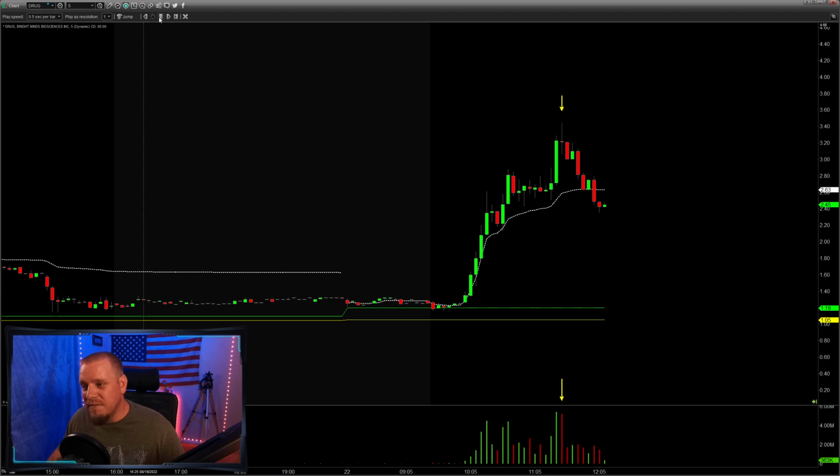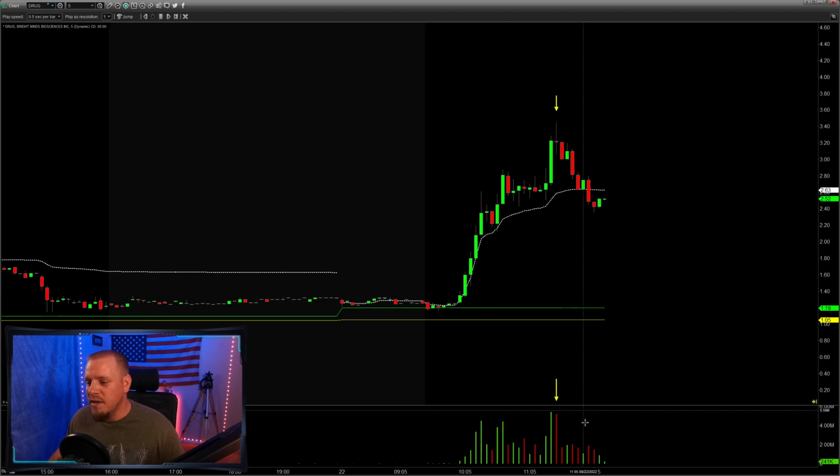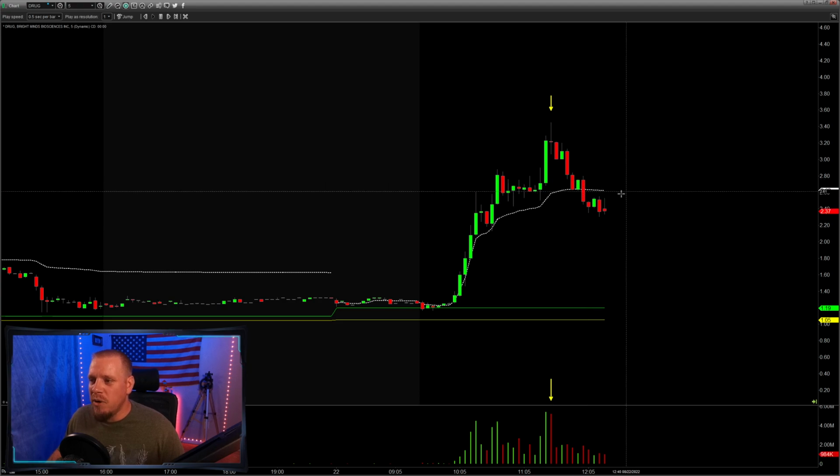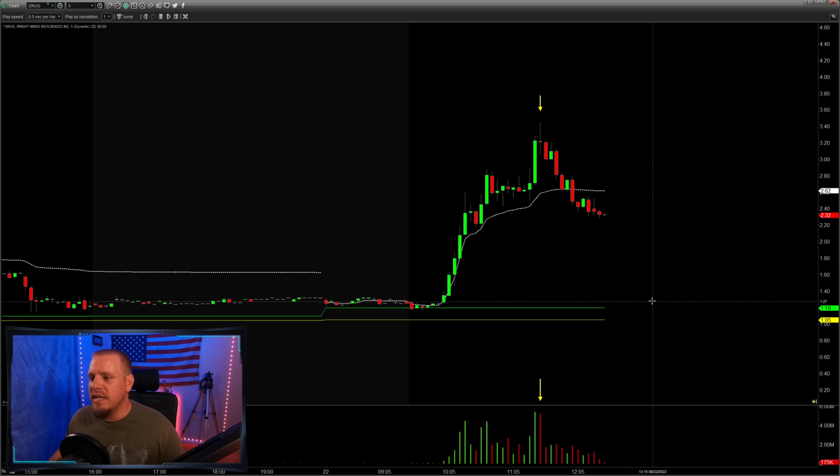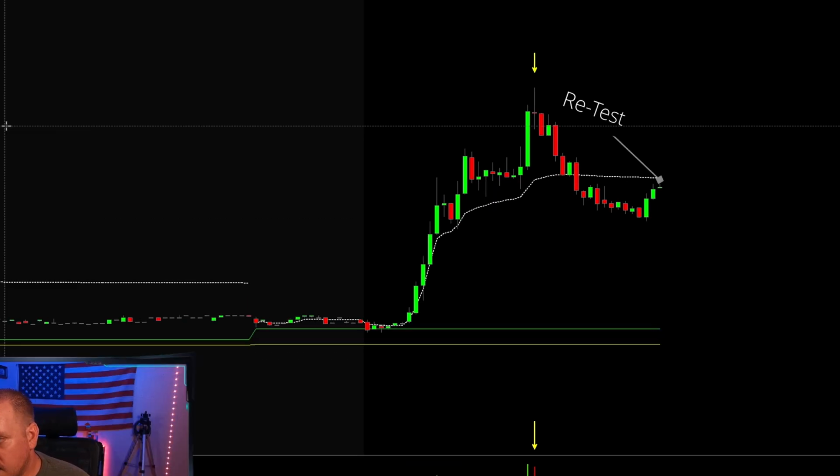We pulled right back to VWAP. VWAP couldn't hold it. We have a little bit of a spike of volume as it fails through VWAP. Now we're going to need a retest to happen, a sort of push back up and then another fail, and it's going to really dump. Here's our retest happening here.